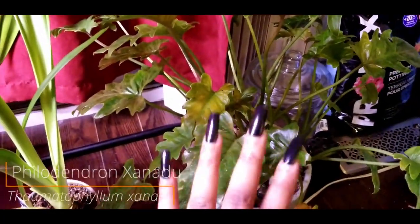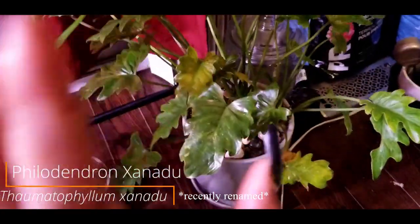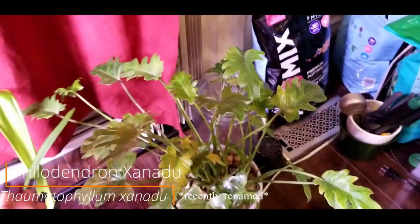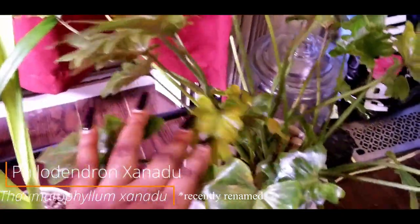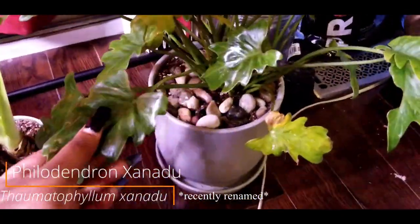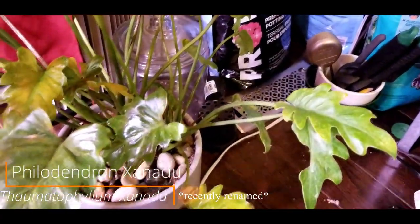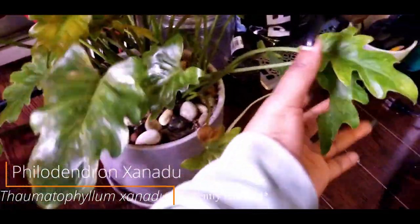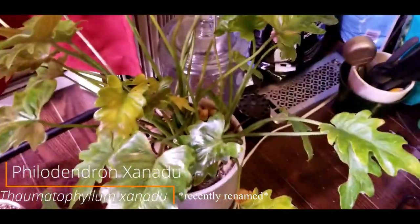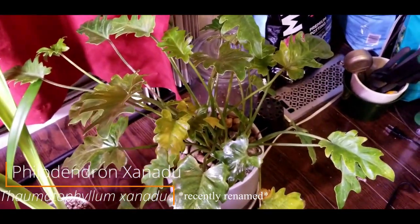This is my philodendron Xanadu. It's looking a little bit rough right now because it hasn't been getting the most light. But other than that, we're still getting some new beautiful leaves, like some new growth, and we have a bit of yellowing due to the lack of light. And also, it's right beside the furnace, the heater. But I love her. She's beautiful. I'm not panicking too much because I know once spring, summer, she's gonna bloom and go crazy.